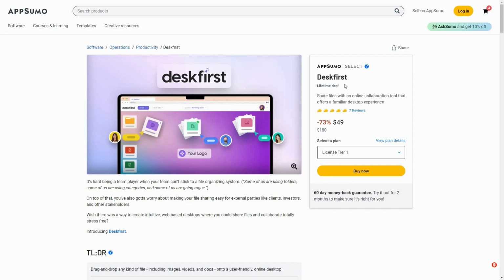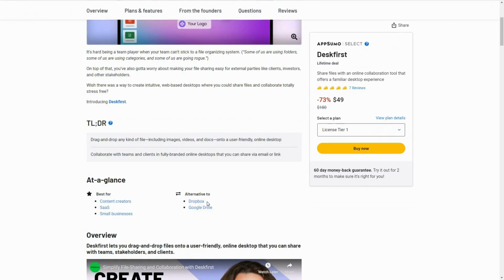I'm back with another review, and today I'm going to review Deskfirst. Deskfirst is an online collaboration tool that offers a very familiar desktop experience when storing your files, and as you can see, it is an alternative to Dropbox and Google Drive.